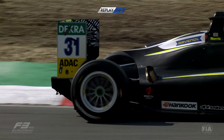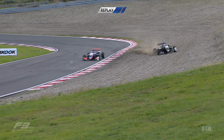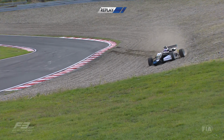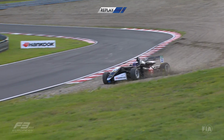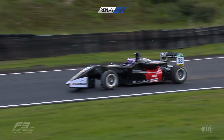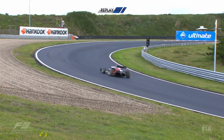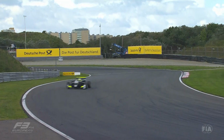Now, to go back to the Callum Islet Ferdinand Habsburg battle, and this is probably why. Oh, that's Sato. That's why that car is in the pits, isn't it? Now he's gone into the pits as well in a smashed front wing, to say the least. Yeah, but what he's done is dragged all that gravel out onto the track. And do you know what else? I think he's probably done the floor as well. Maybe so.